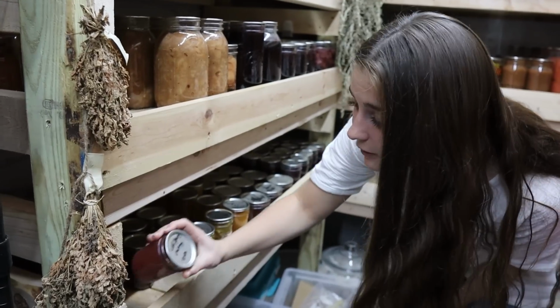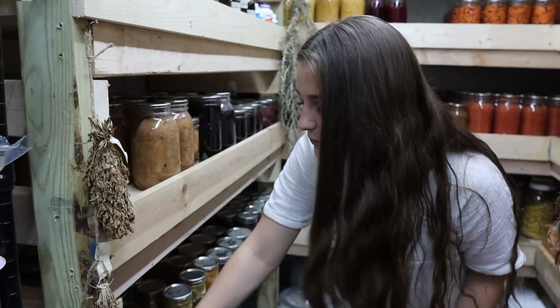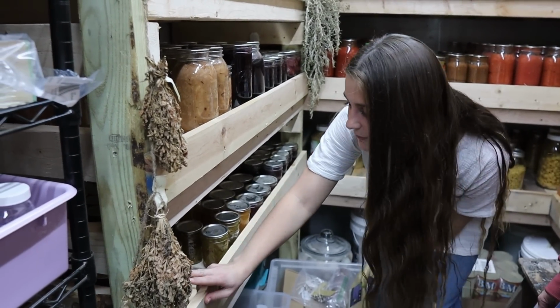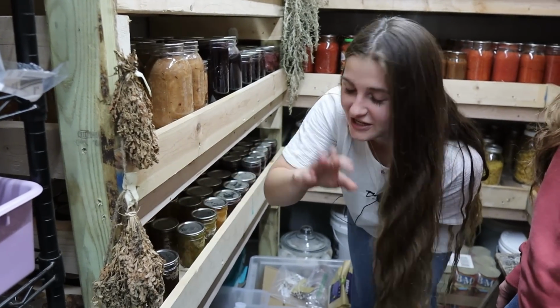We have some American plum chutney. We have some wild American plum trees that grow on a property next to us, so we harvested that. I didn't make any more of that this year because I had plenty left over from last year. I have apple butter, and we actually have an apple butter recipe. You can go check that out.